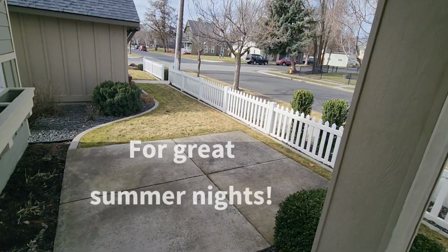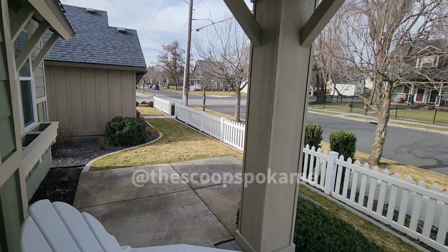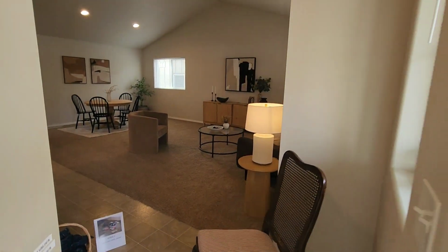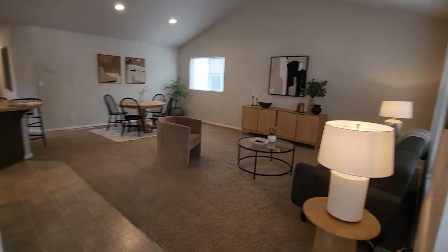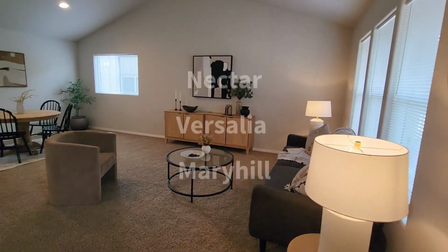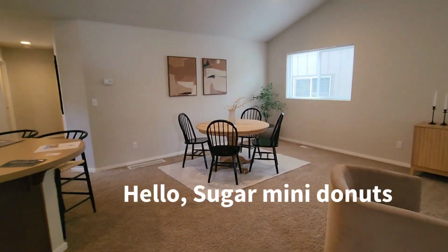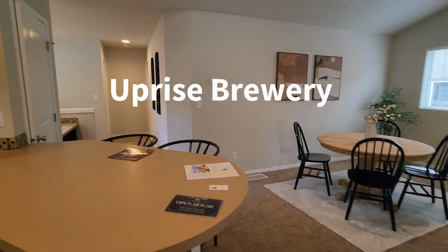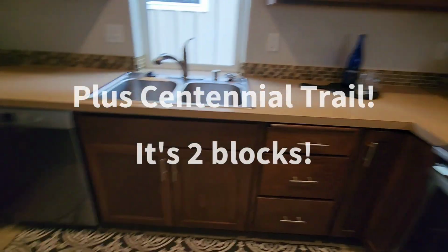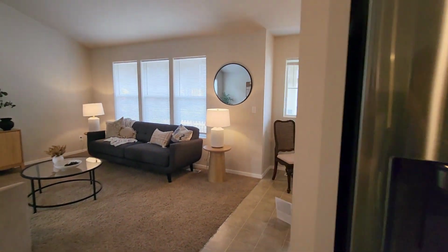So a lot of restaurants to walk to. Scoop Ice Cream, my personal favorite. Hidden Bagel. And Baba, the Yards Brunch, and Versailles Pizza. Mary Hill Winery, the Nectar. The HOA, there's a health club down there too that the HOA lets you join. For $136 a month, you get that in your lawn care.